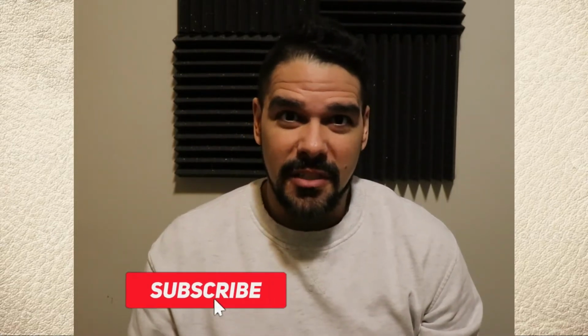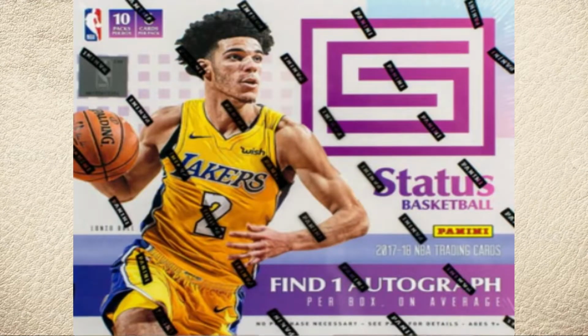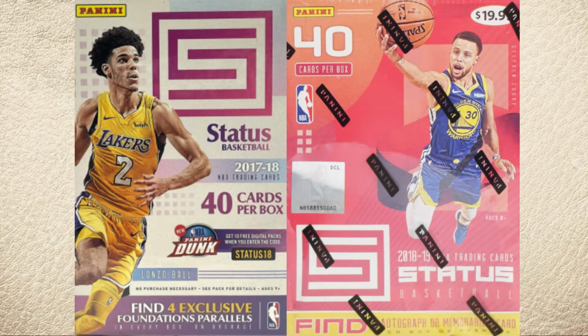Panini has come up with some very interesting products over the years, and today I wanted to take a look at one that potentially could get overlooked in this sports card market. I'm talking about Panini Status. That product was introduced in basketball in 2017-18. It's definitely a lower end product, but it does have a pretty cool design, at least in my opinion. It definitely has some nice chase cards too, so I wanted to take a look at nine interesting facts that you might not have known about the product.